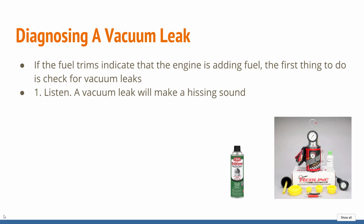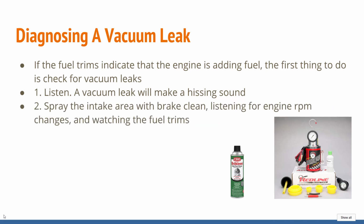If you ever want to play around with that, go ahead and pull a vacuum line while the engine's running and listen to that sound. Step number 2, this is a really cool trick. Take some brake clean and spray the intake area with the brake clean. So go ahead and grab a can of brake clean. You've got your head under the hood, the engine's running. Now spray around the intake manifold with the brake clean and listen for engine RPM to change.